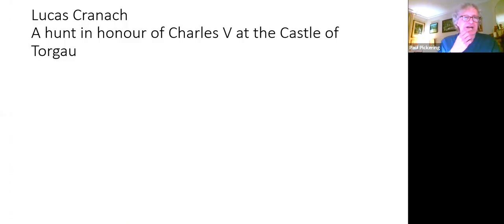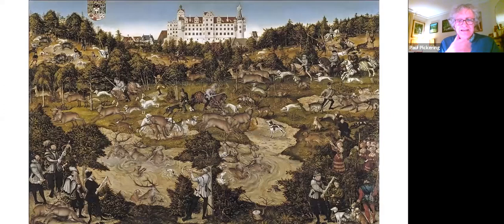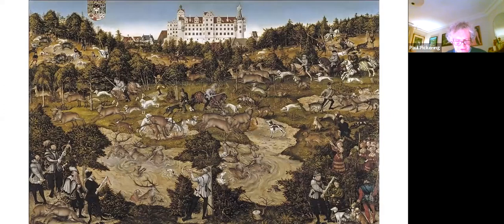And this painting, by Lucas Cranach, A Hunt in Honour of Charles V, at the castle of Torgau. If ever there were a painting where the savagery of the hunt was brought out, it's this. In the bottom left there, you can see Charles V with his crossbow, and the Landgrave, or whoever it is, on the left there with his crossbow as well. And look at the landscape, look at deer being pursued and ending up in swirling pools of water. Look at the ruggedness of that landscape as well, and the engagement of the hounds with the deer. A savage world.